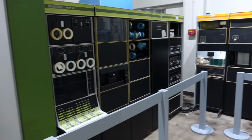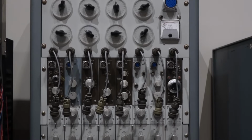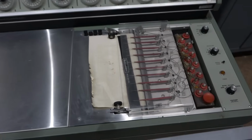It actually came from a biologist at Georgia Tech. Yeah, the rat lab. Yes, that's the little cage. It actually has electrical connections. I'm not sure what they're for. You get the result of the shock right there.